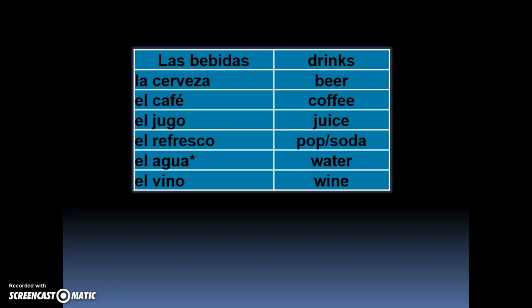Not because you would drink that, obviously, but because that would be a common food, especially in Mexico more so than Spain. Cerveza and cereza, don't get those two words mixed up. Cerveza is beer, cereza is cherry. El café means coffee. It also can mean cafe, it can also mean brown, but when you make it a noun, el café, they know that you're referring to coffee. And again, coffee is brown, so that makes sense.